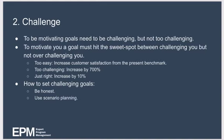So how do we set challenging goals? Well, firstly, ask yourself honestly if your goal is too easy, too challenging, or just right.